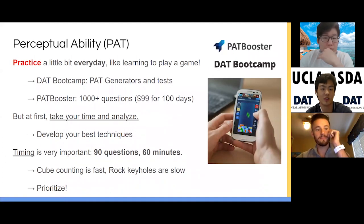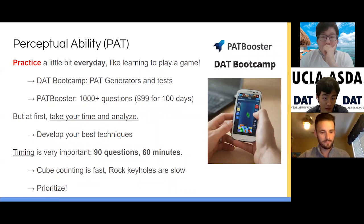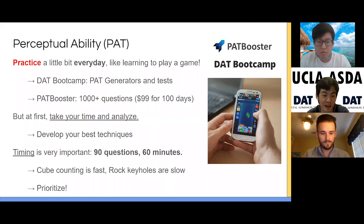Okay, so for the PAT, our advice is to practice a little bit every day instead of cramming your practice altogether. And how you can do that is through PAT generators that DAT Bootcamp has. I think it might be available in the free version of DAT Bootcamp. And then PAT Booster is something that's really nice if you feel like you're struggling on the PAT. That's a resource you can use. There's the price tag right there.